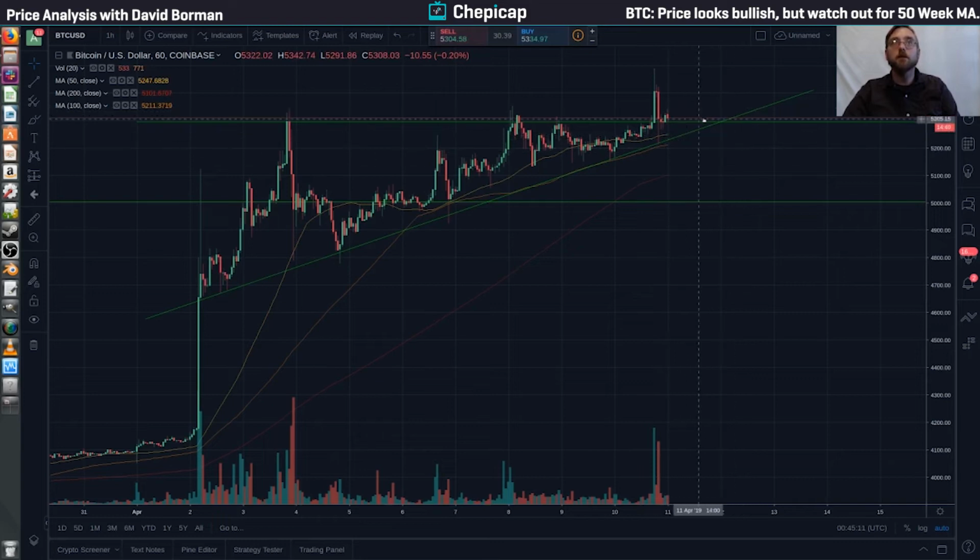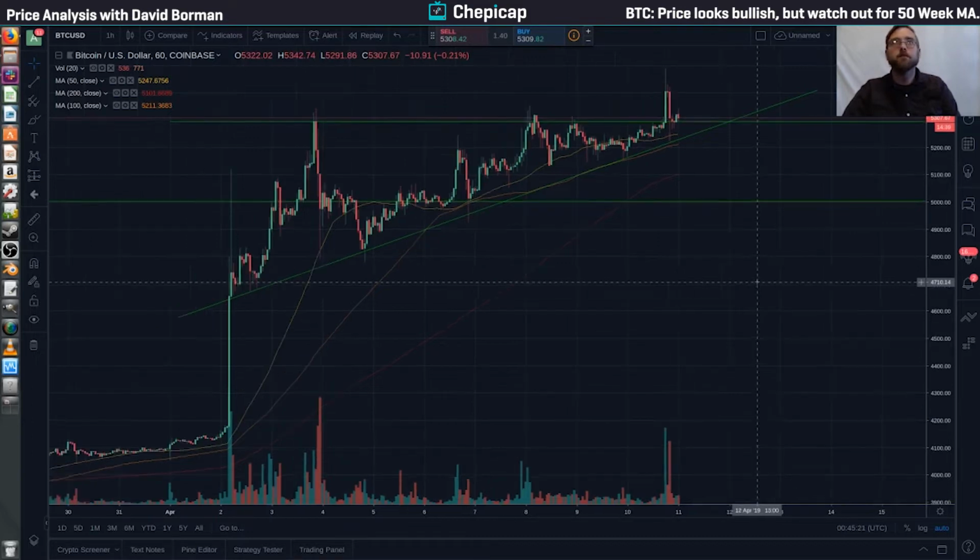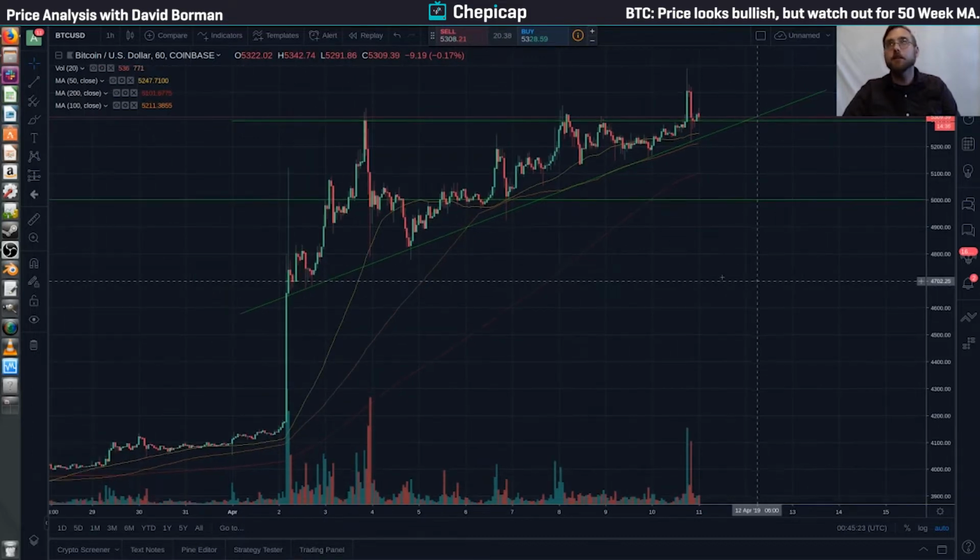Even if we were to break below this line, we've got the rising 200-hour moving average. We've got pretty solid support at the 5,000 level, psychological support here. So the next few days, pretty bullish. That being said, I think we are going to keep moving up to test probably around the $5,600 level.